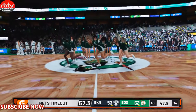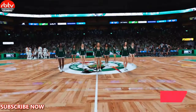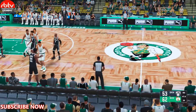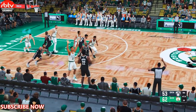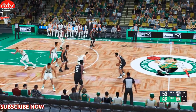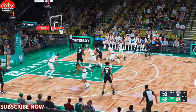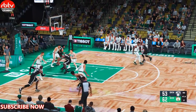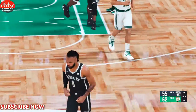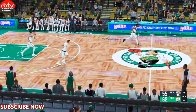Now a timeout called by Brooklyn. They're trailing by 9. There's 47 seconds left here in the fourth quarter. And a whole new group out on the floor for the Celtics. Brooklyn making some changes. Drives to the hoop. Sharp. That's good. Well, check out that assist. That's a pair of teammates that are clearly on the same page.